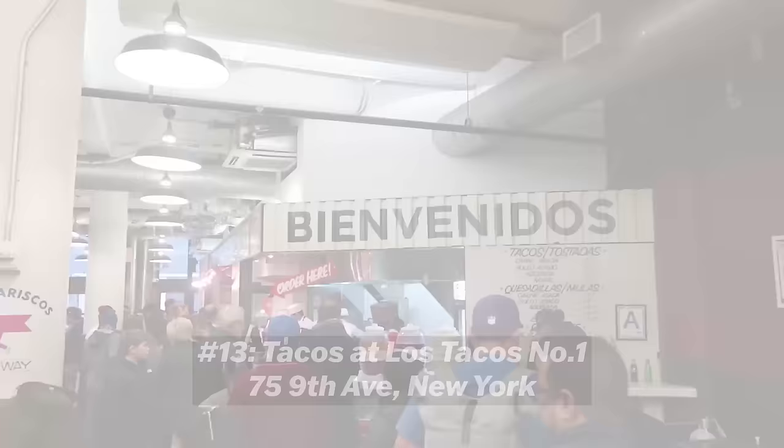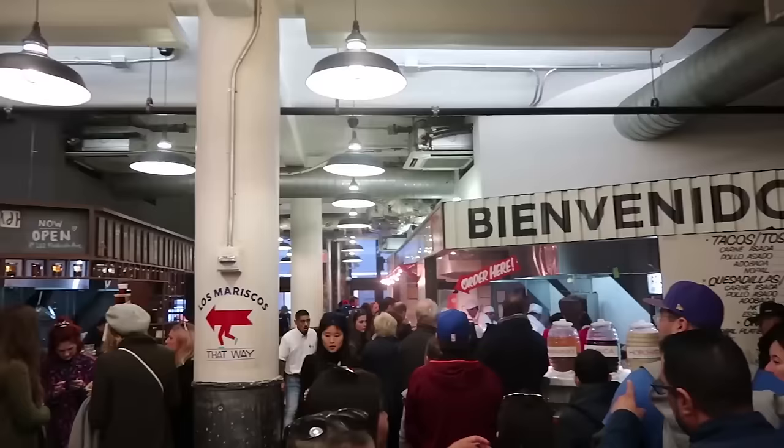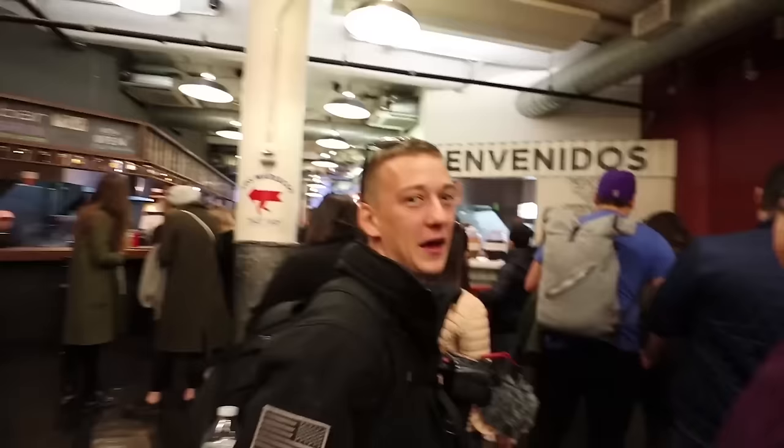I figured we'd start at Los Tacos number one. We've been to the one in Times Square before. We've rated it the best taco in New York City. Let's see how Chelsea Market does. What do you think? I'm really excited, guys, and I'll let you know if it's worth it or no. If it's as good as the one in Times Square, I'm definitely eating. Vamos, let's go. Yeah, I mean, it smells amazing. As you're walking through Chelsea Market, you can smell the taco.